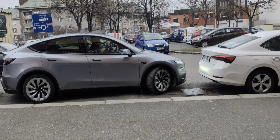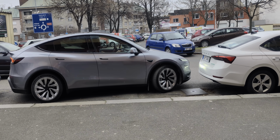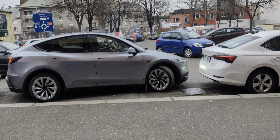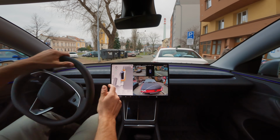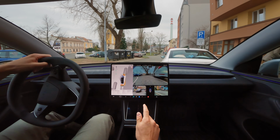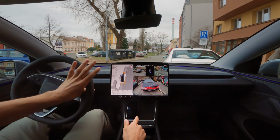To all of you commenting about Spanish and Italian parking, if you actually do this every day and it's not just internet bravado, I salute you. Just like we're saluting our driver's sanity as it slowly drifts away. And after countless back and forths, he finally makes it out.